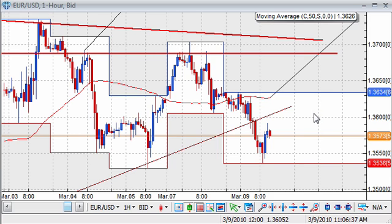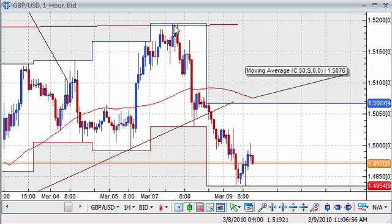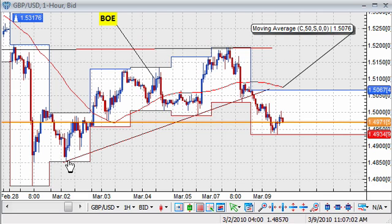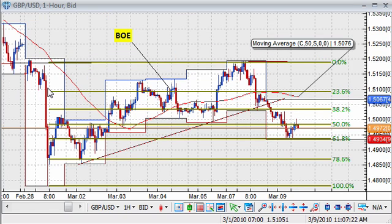New York time. Switching to the pound-dollar, we see a similar dynamic. We had a run up on Friday's trading, and then yesterday that rally stalled out around 1.52, and we moved to break a short-term upward sloping support line to start this session, and we reached just below the 1.4950 level in overnight trading. So that retraced about 61.8% right on the dot of the fall we saw in last Monday's trading.